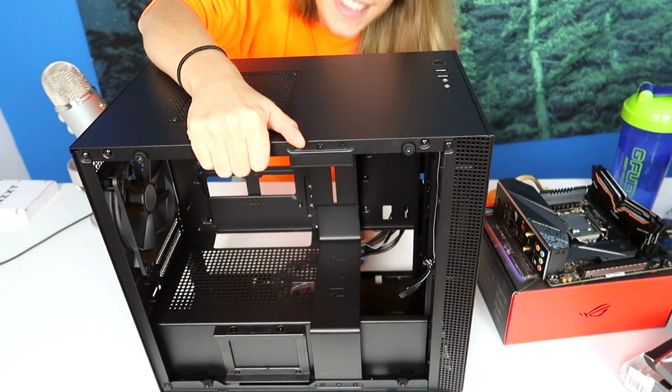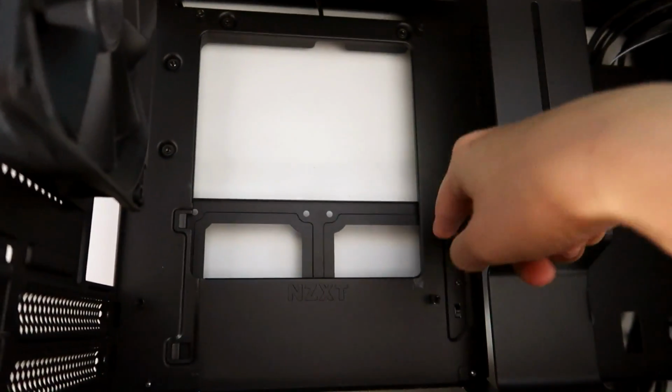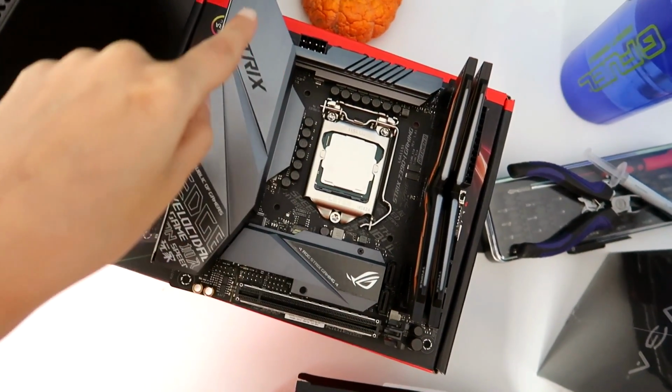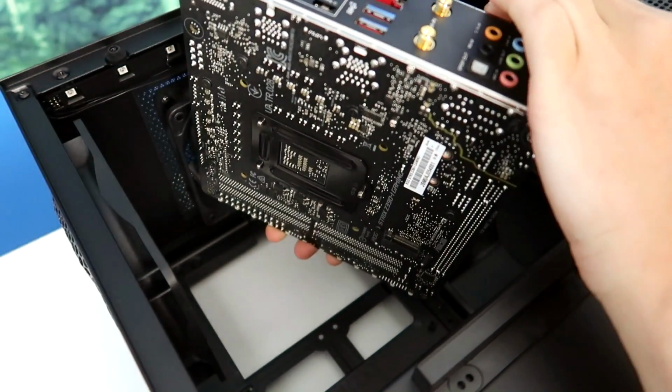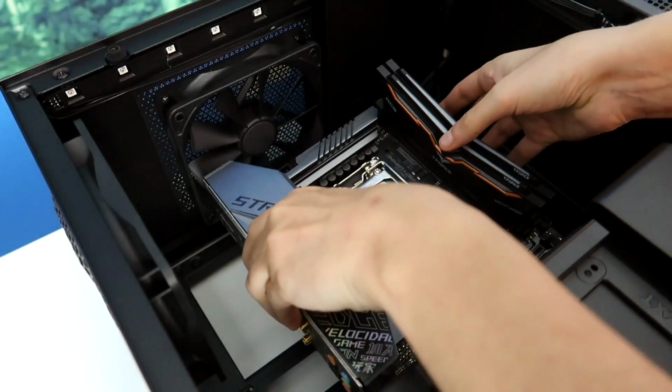Okay. Case time. So upon looking inside the case, looks like there's already 4 mounting brackets for the motherboard. Does it take 4? Let me see. It should have 4. Yep. 1, 2, 3, 4. Awesome. I also have learned that the IO shield is already on this thing, so that's pretty cool. All right, this is just a breeze so far.